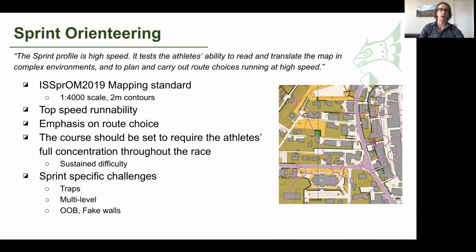So now I'm going to talk a bit about sprint orienteering. I'm sure everybody hopefully knows what sprint orienteering is and has run a few. The idea is orienteering in a setting where running speed is not impeded by the terrain. So you want top speed runability. There's an emphasis on route choice. Actually finding the control shouldn't be the difficult part. It should be choosing and executing the right route under the pressure of the speed. I took this bullet from the IOF's description of sprint, and I find that to be what makes a sprint a good sprint to me.